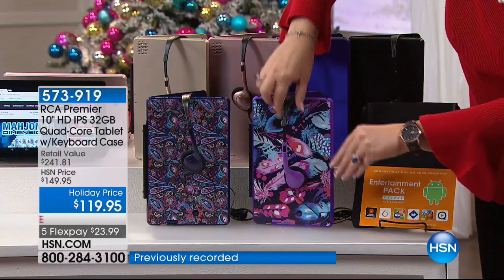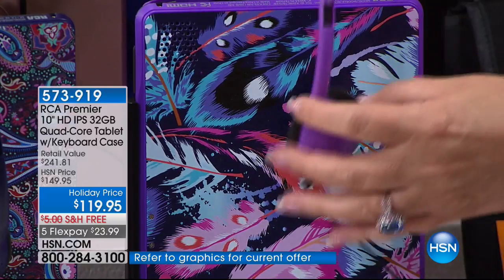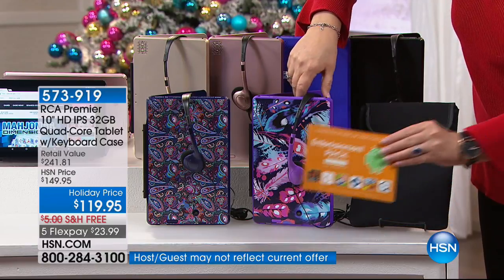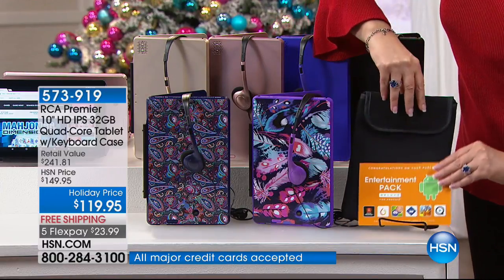Here comes the feathers. And this one, we only have 300. Isn't it pretty? This looks hand-painted. All these cool colors you get. Brand new pattern. Exactly, we've never done that before. You get the headphones included. You get a wonderful app pack included, and the extras are valued at over $80, by the way. You get the soft case also included.